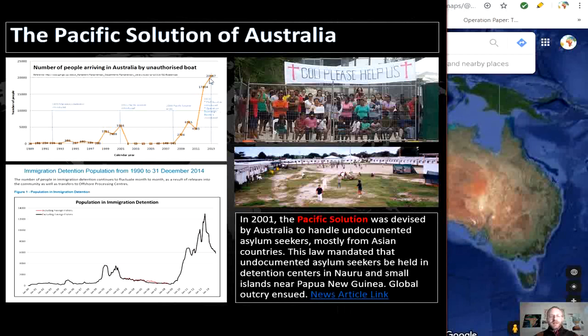2,587 people in 2013. Now, that same year, the Australian government passed bills collectively known as the PNG Solution and Operation Sovereign Borders, both of which placed naval units around the coast to stop new arrivals. Now, the number of people in immigrant detention programs followed a similar trajectory, as you can see from this graph here on the bottom left. Thousands of asylum seekers were placed in prison camps like the ones you see on the pictures to the right.